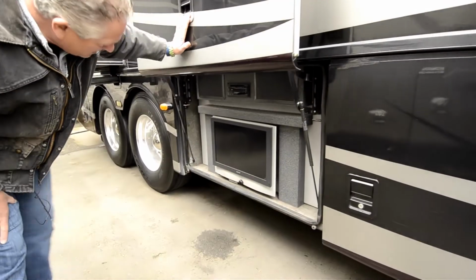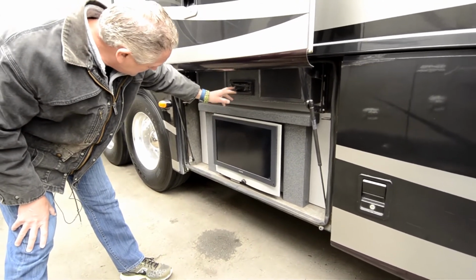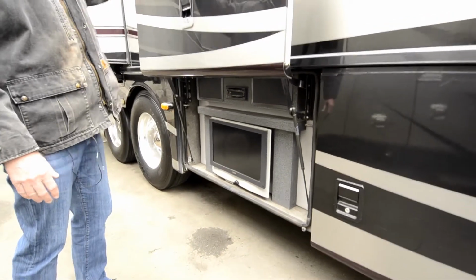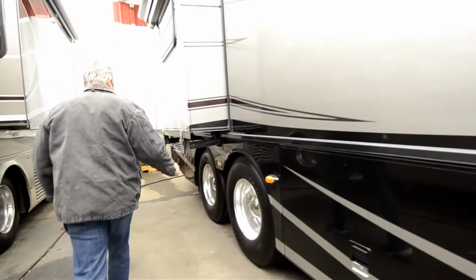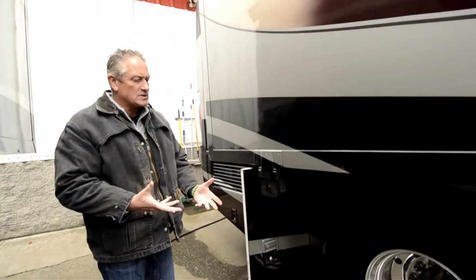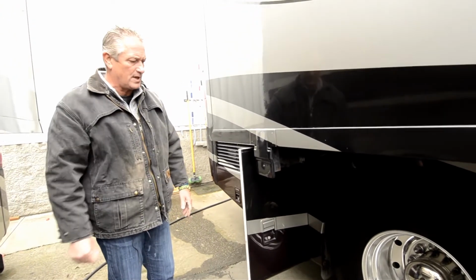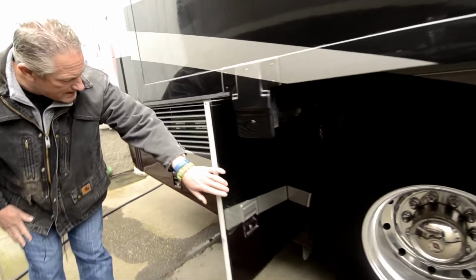Outside entertainment center, it's all done in Corian. Two large speakers, a Pioneer CD changer on the outside, and of course a Sony flat screen TV. Tag axle: at the cockpit, when you push the button to relieve the axle, it actually relieves pressure on it. It doesn't lift it up very high, but it does relieve the pressure of that rear tag. You've got a small storage area here.